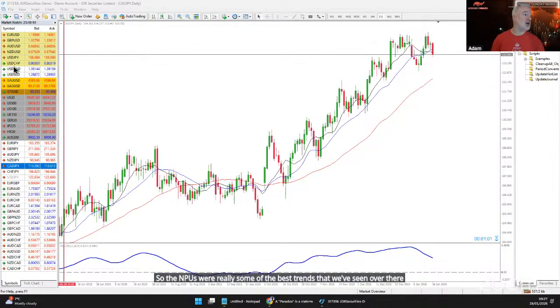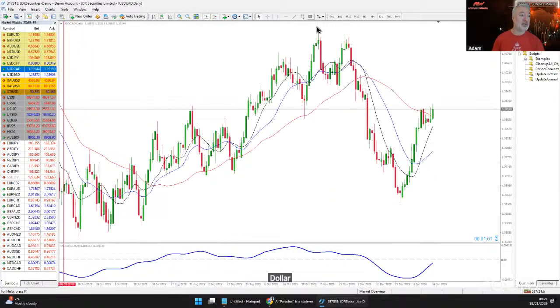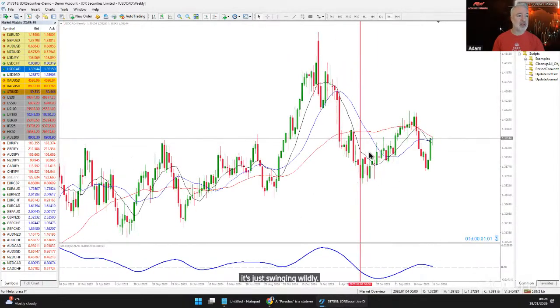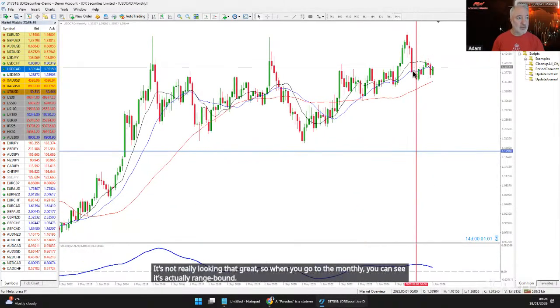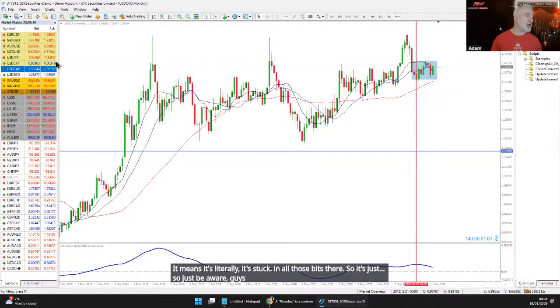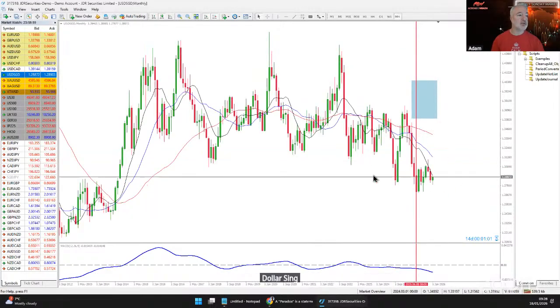The dollar right now is not offering a lot of clarity. If we have a look at Dollar Swissy, it's completely messy and choppy, range bound. Dollar CAD goes in an uptrend, then goes down, now it's going up. It doesn't really have a trend just yet. It's just swinging wildly. When you go to the weekly, it's not really looking that great, and when you go to the monthly, you can see it's actually range bound. It means it's stuck in all those bits there. So just be aware, guys. If I'm trading anything on the dollar, I've got to make sure that I take my money sooner rather than later.